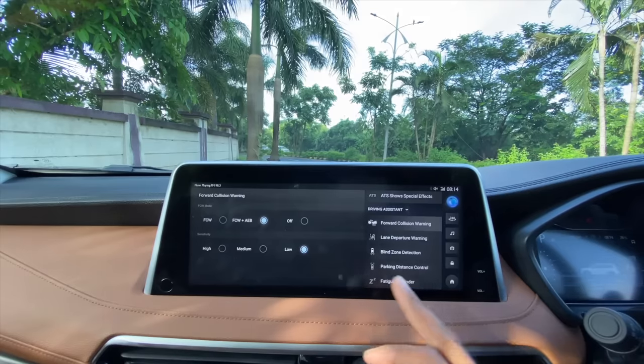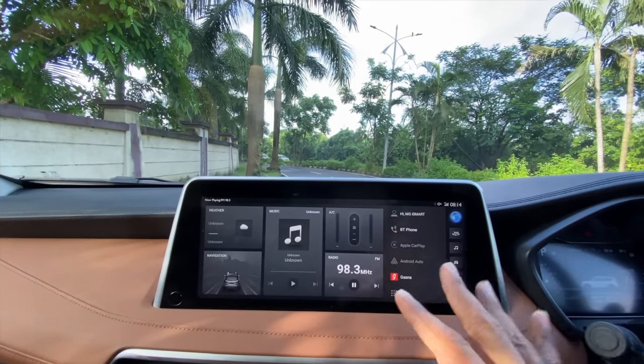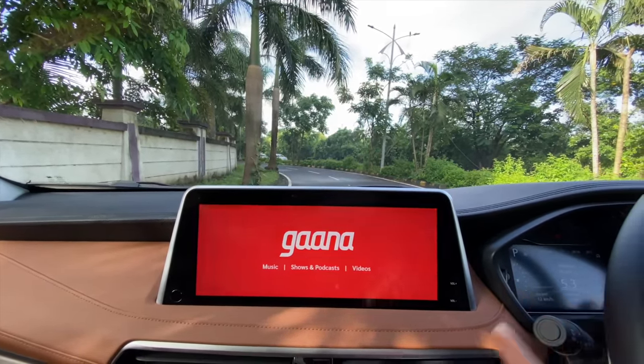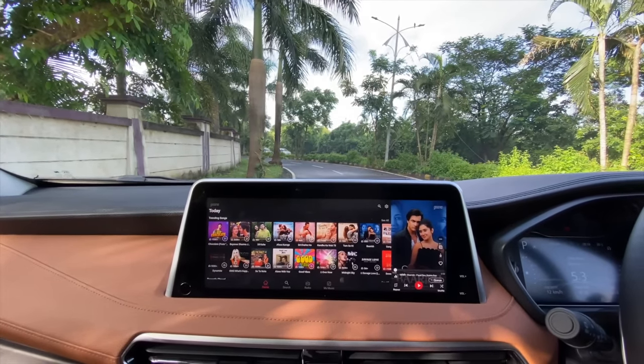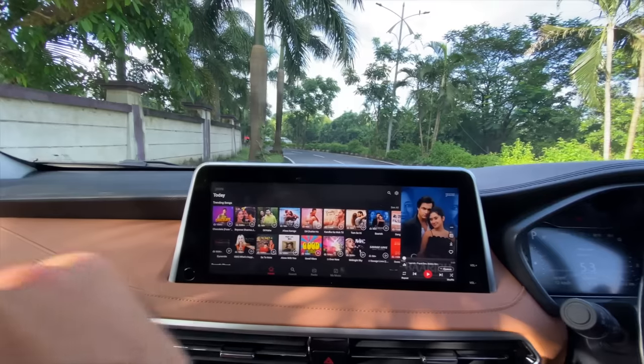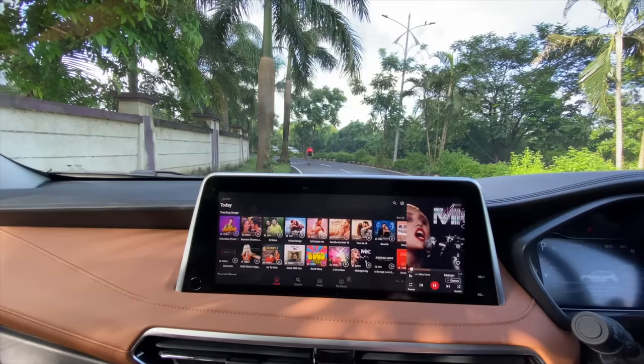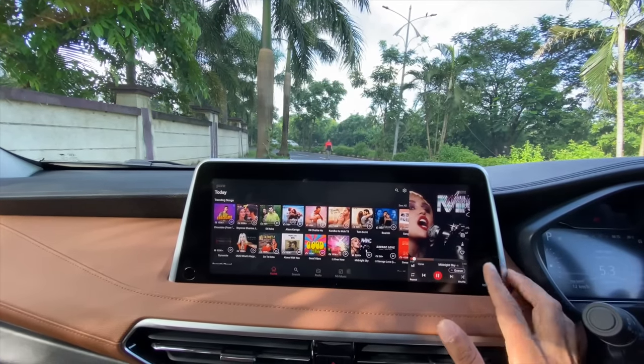Now, obviously, I've shown you a lot of these features. So, it's actually a very sick system, but what we want to hear is the audio system of the car, because it gets a 12-speaker audio system, gets the Gaana app, which works really fluidly too. Which song should I play? Please help me with that. Let's just play this Midnight Sky. Now, disappointingly, there's no physical volume control, which means you have to press this button.